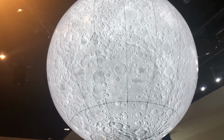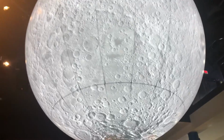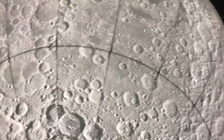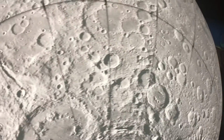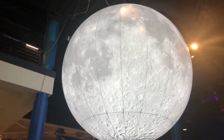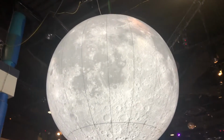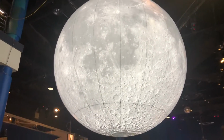And they have this really cool model of the moon that lights up from, I guess, the inside. You can walk around it and see all the craters and all the wonderful stuff. To me, it looks like a Death Star from far away. But you can see how perfectly round it is and what an awesome moon we have.